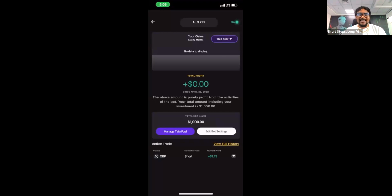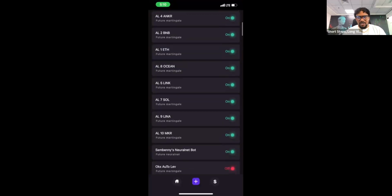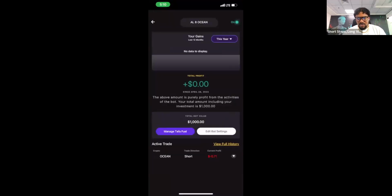So any bot you're going to be starting from now, right after this call, is going to be using the new algorithm update. I'm going to go through that once more and show you how that works. So I have all of my trades running already. I have the whole 10 setups running on short, MK Arrow, Ocean, all of the 10 setups that we do give running on short setup.